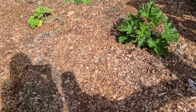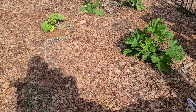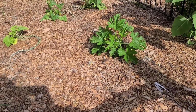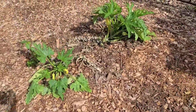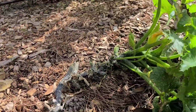I have tried really hard to keep these guys alive this year. We've run into all kinds of things, from too much rain. We had different funguses and struggles with them. We've used a lot of different products on them, and thankfully some of them are still alive. They're still flowering, and we've been harvesting quite a bit.